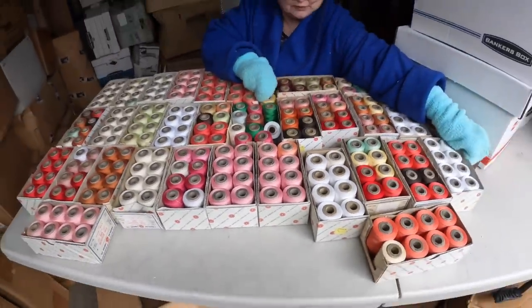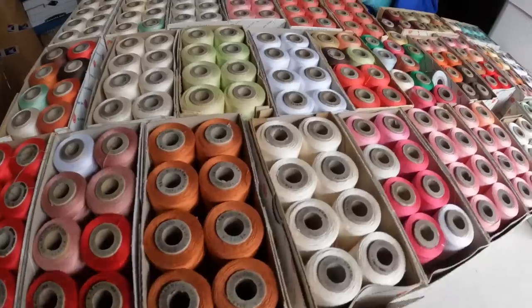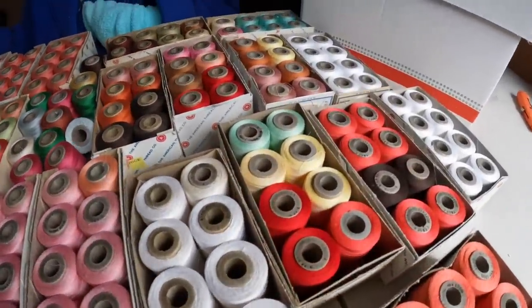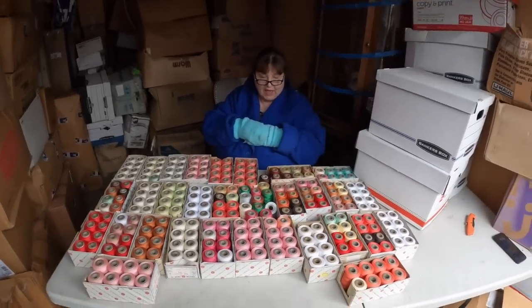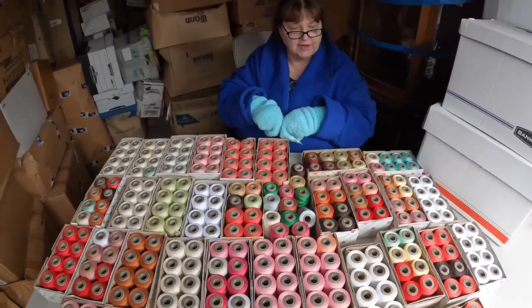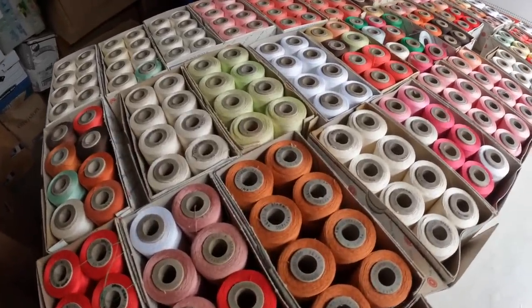Whoa! Look at that! Wow! You know what I love? They got all these different shades of white. They got the off-white, kind of a tan, the white. This stuff is in beautiful condition, folks. And that's the strongest thread I ever tested. It really does not break easy. Very strong thread.